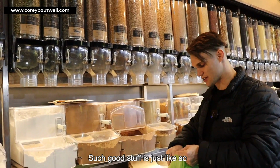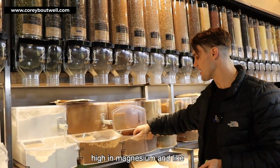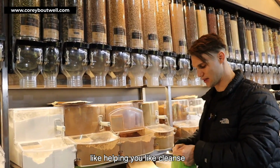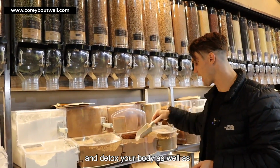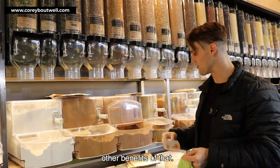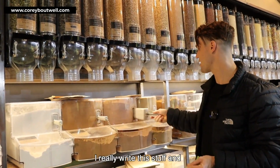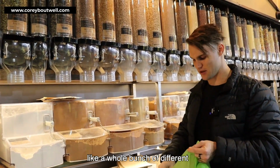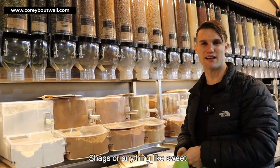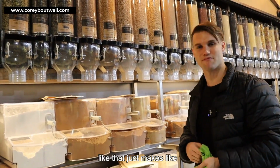Such good stuff. It's just so high in magnesium and antioxidants. So it's really good for helping you cleanse and detox your body, as well as magnesium, which is going to help you sleep and got all the other benefits of that. I really rate this stuff and I recommend putting it in a whole bunch of different meals like Greek yogurts or shakes or anything sweet like that. Just makes such a good difference.